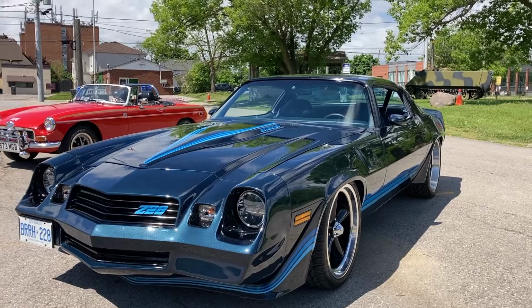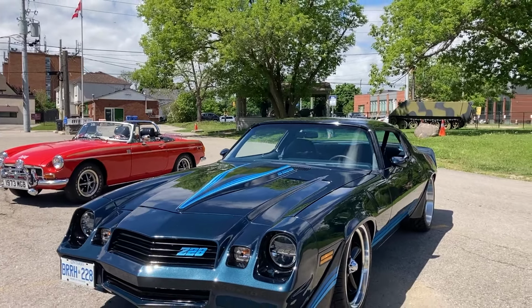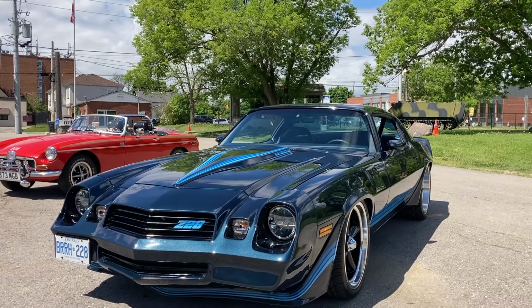Definitely. I used to have an 84 Trans Am, and I still miss her. She was automatic, but oh my God, beautiful machine. Oh, I love it.